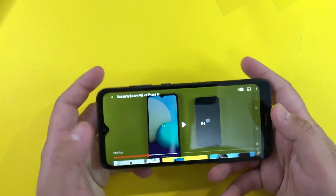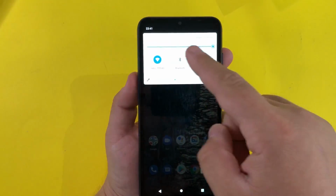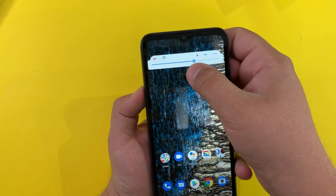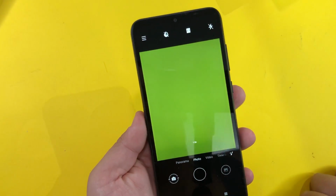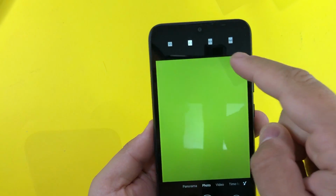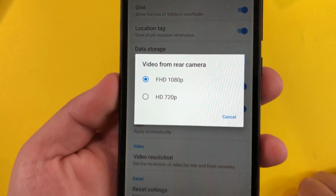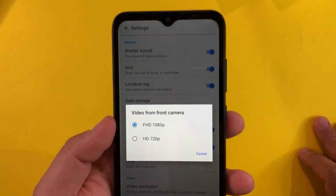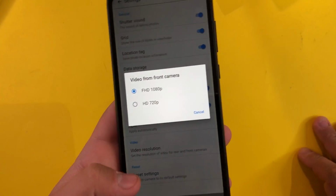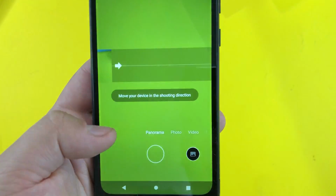Now, considering it has a 720p display, it's a nice display if we go on full brightness, and we get some nice viewing angles. Now, this is the camera app, nothing too fancy here. Video resolution on this phone goes up to 1080p with 30 frames per second. And the video resolution on the front camera is also 1080p. We can shoot a time lapse or just a simple photo or a panorama.